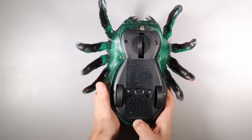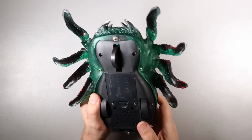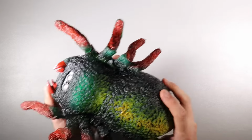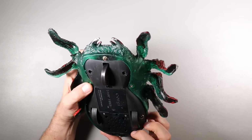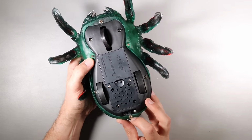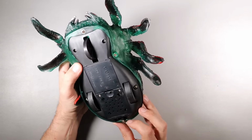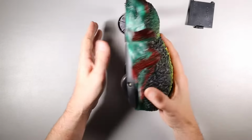So we'll pop those back in, and let's turn him on. Oh, he was turned on. I suppose if you're going to turn him on, that's the place to do it. Anyway, turned on or not, Boriss is doing absolutely nothing. So let's have a look at the bottom here. It looks like some of these screws have been tampered with. Somebody's been inside of my Boriss. But yeah, let's do the battery check.